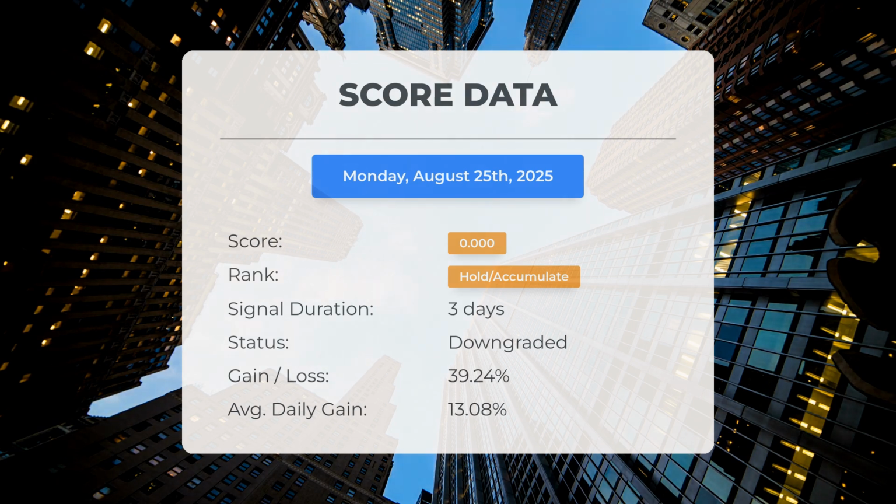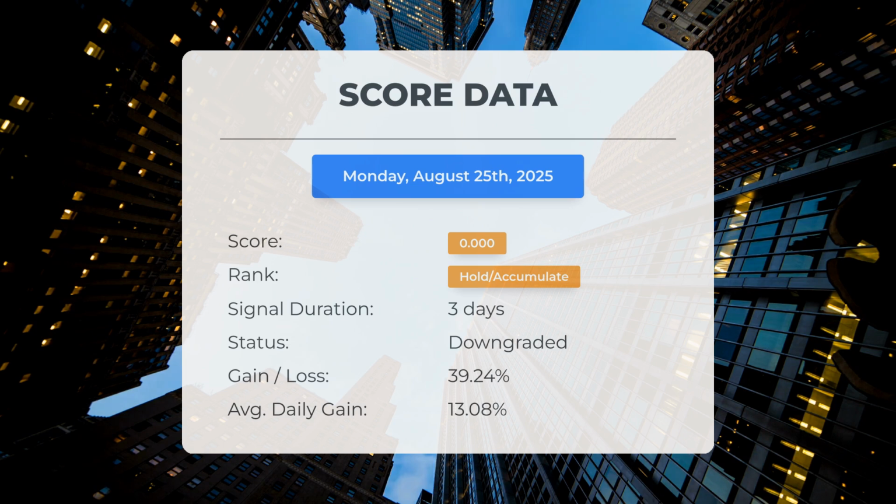A score of 0 indicates that our system predicts significant volatility and risk for the upcoming trading day. Given the recent developments, we find ourselves unable to ascertain the stock's next direction, as it could shift in either direction.